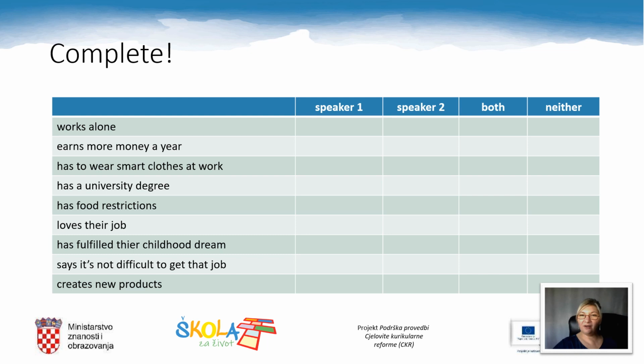So, what are their unusual jobs? The first speaker, the girl, her job is nail polish namer, and the second one is an ice cream taster. I hope you managed to mark the right columns, and now we'll check. Which of them works alone? Speaker number 2. Who earns more money a year? It was the first one.